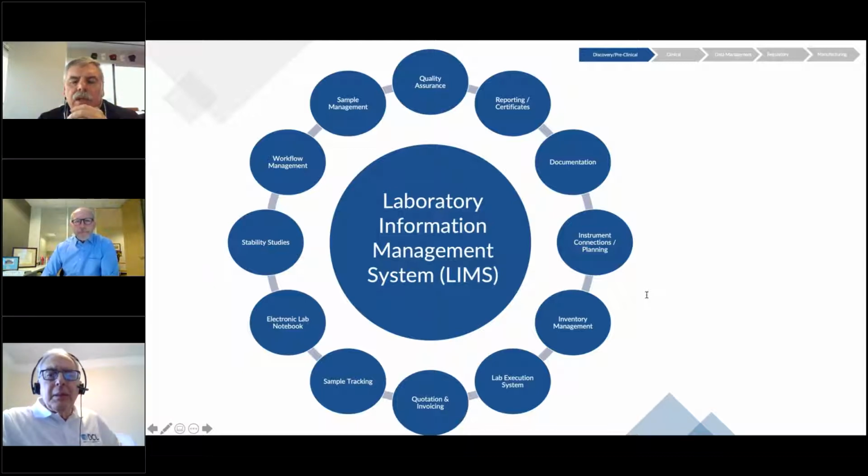And we talked in the early phase, we're going to have LIMS systems. So a laboratory information management system could be used for lots of areas. It could be in early discovery, or it could be later on in manufacturing, where you have a LIMS system that's looking at different parts of the manufacturing process, making sure you're using it as part of the quality system.